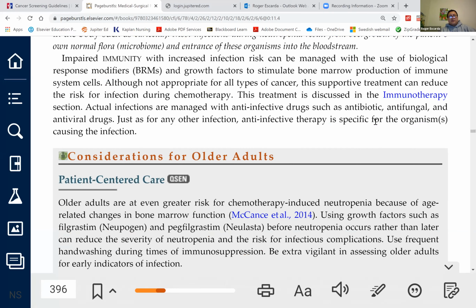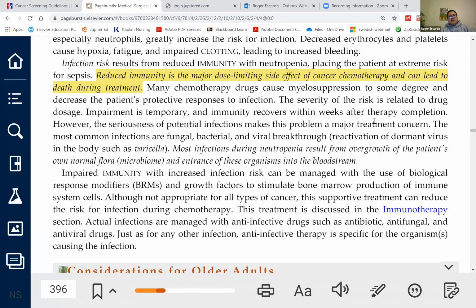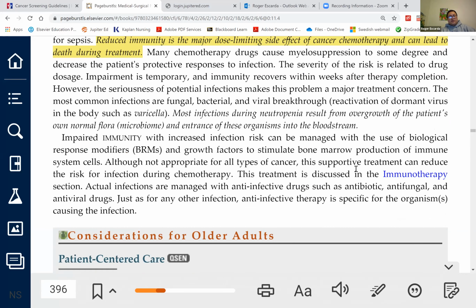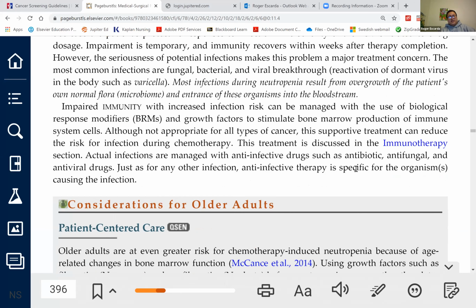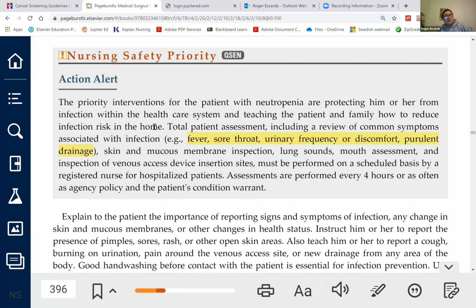So our focus here, therefore, is prevention of infection. That will be the bulk of your interventions, as well as monitoring for early signs of infection once they do develop one. And here's a good action alert. Take note that these patients have bone marrow suppression. Since their white blood cell count is low, do they have a normal immune response or inflammatory response? No. So do you have to wait for a really high temperature elevation before you consider that they have an infection? No.